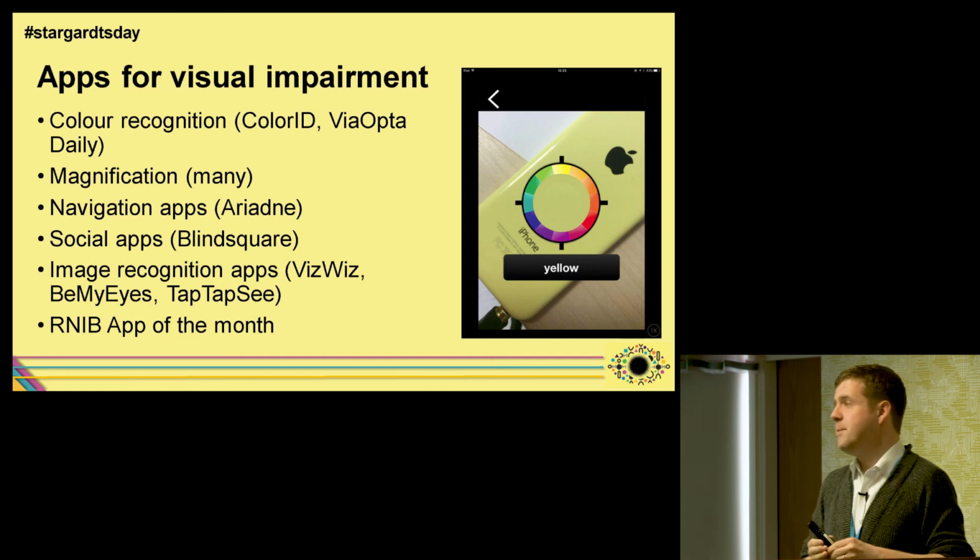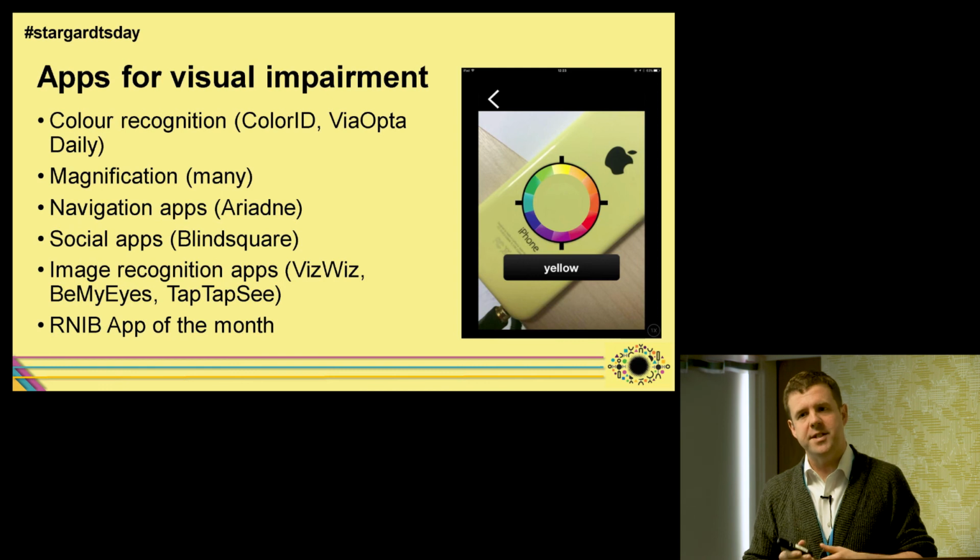There's loads of magnifier apps you can get. If you search for magnifier apps, there's thousands and thousands in all the app stores. Some are very good, some are less good. One of the problems with these often is that as you try and scan around, it gets very blurred sometimes, unless they have clever image processing. But there's lots of magnifier apps you can get for your phone.